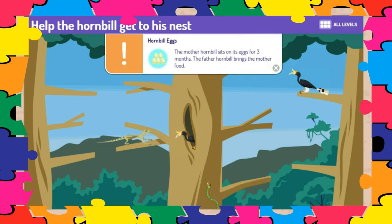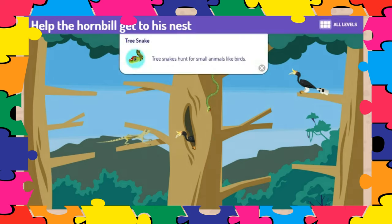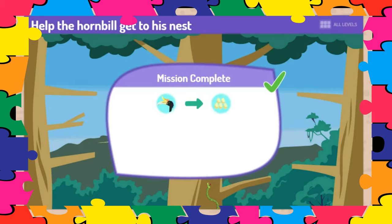The mother hornbill sits on her eggs for 3 months. The father hornbill won't move. What do you think scares it? Great job! You helped the animal get what it needed. Here are your points.